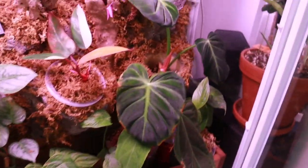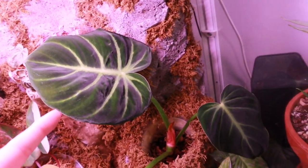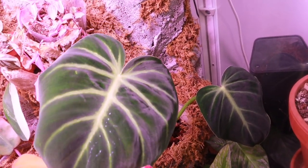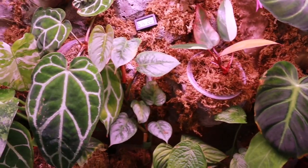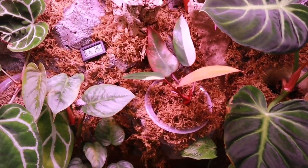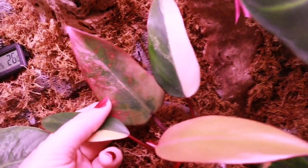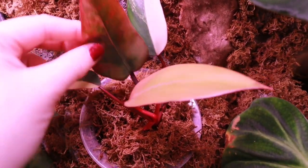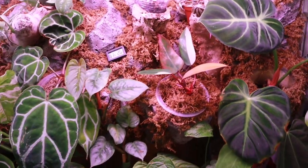What else? Oh, I want to show you in here. I was saying the other day how this probably wasn't going to turn, but you can see that it's starting to turn. It was facing right up and down, but I think it's slowly starting to do one of these, which is kind of cool. I also switched this guy. It was over here, not getting as much light, so I moved it right here to get her some better light. Look how beautiful that coloring is. Is that focusing? Sort of. It's such a pretty plant. I can't wait till that gets much bigger.